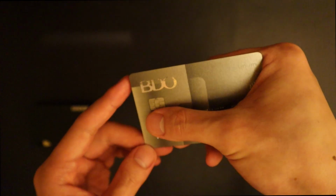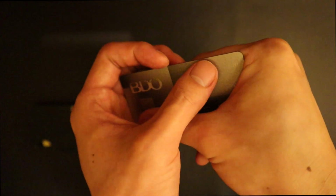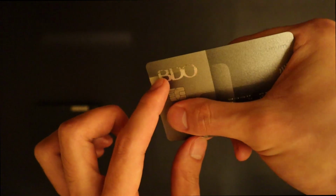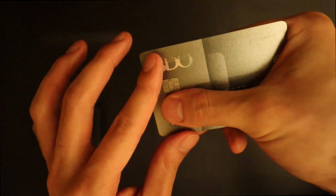The next card is my BDO Platinum MasterCard. It says Platinum somewhere over here. You just can't see it that well because this is actually my oldest card. I've had this since college. It's kind of faded already. You see the BDO logo and you can't really see the platinum. But yeah, this is my oldest card.